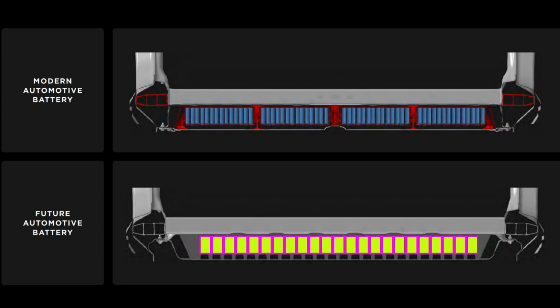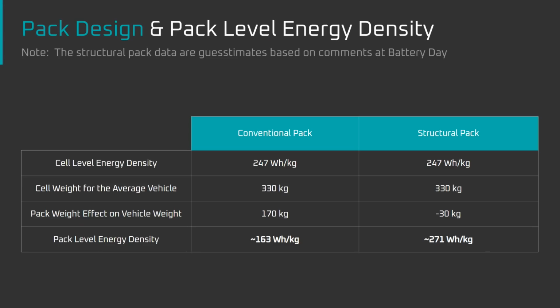This means the batteries serve two functions. They both store energy and replace some of the structure of the vehicle. To put it in simple terms, the pack weight usually carries a penalty. For example, the 247 watt-hour per kilogram cells that were previously being used in the Model 3 ended up with an energy density of about 160 watt-hours per kilogram at the pack level.